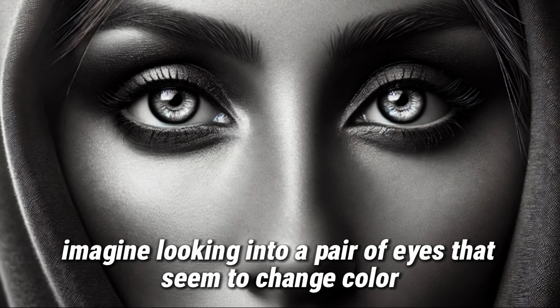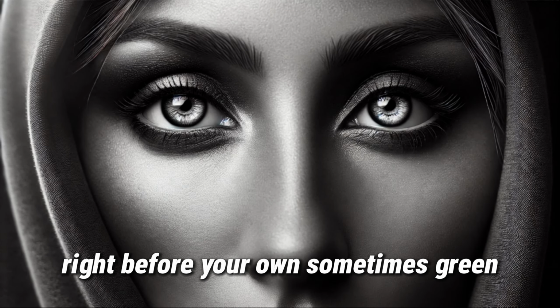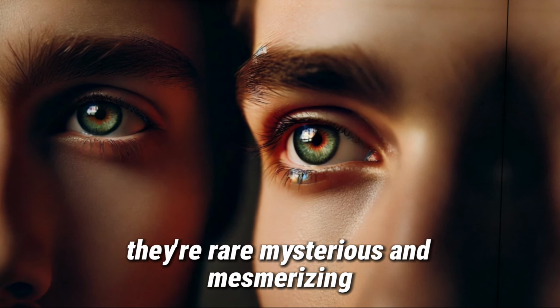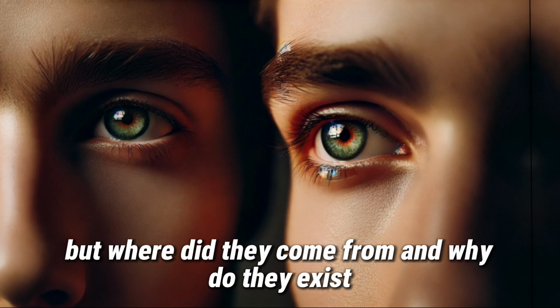Imagine looking into a pair of eyes that seem to change color right before your own, sometimes green, sometimes brown, with flecks of gold shimmering in the light. They're rare, mysterious, and mesmerizing. But where did they come from, and why do they exist?